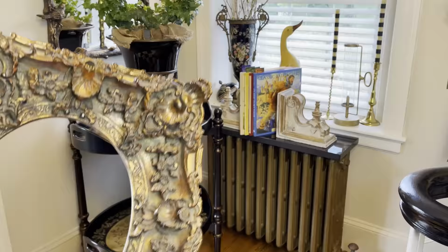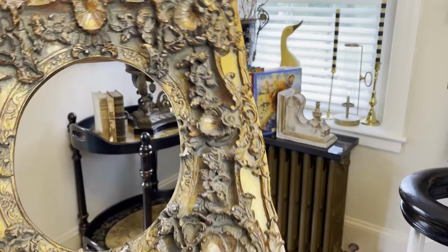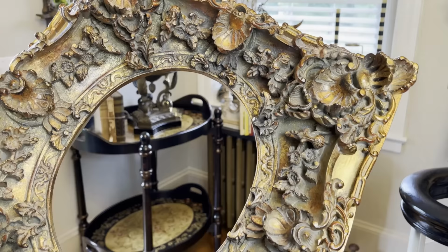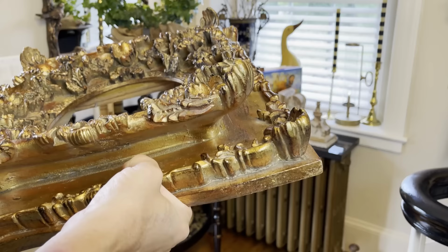I have this old vintage frame that was a Facebook Marketplace find. And I tell you all, I really feel my pieces find me, not so much me finding them. I go on there quite frequently, I just type in what I'm looking for and sometimes things pop up. As you can see, it's quite a thick frame.